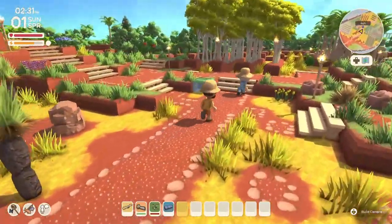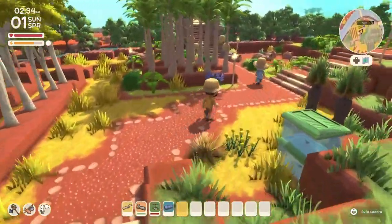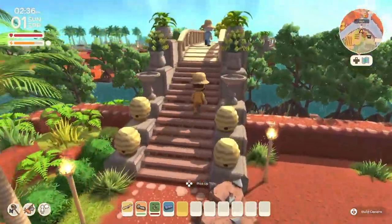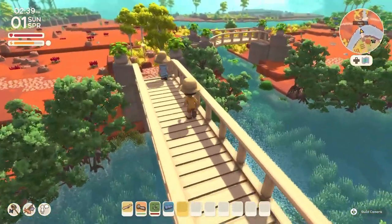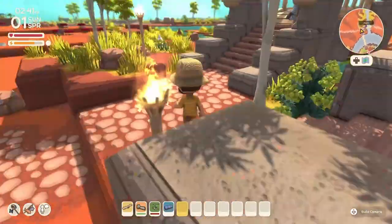Everything looks great. I like all the tiki torches. I like the illumination on this area at night. It's the tiki torches, and it gives it that look, that feel, that is really great. I like how she uses the beehives to decorate. And here, another bridge, another area, all well decorated, all great. I like my bridges to be high. A lot of people doing flat.